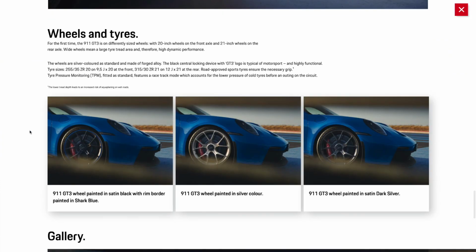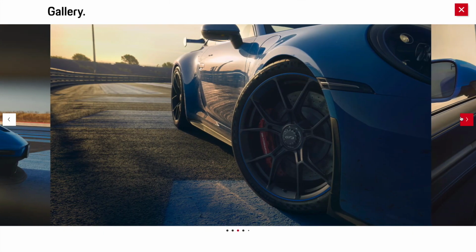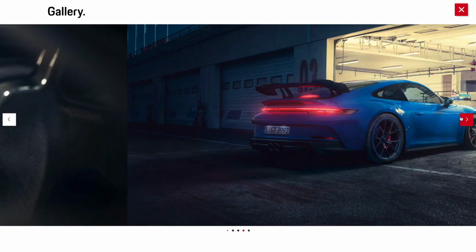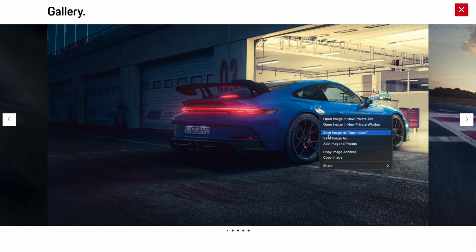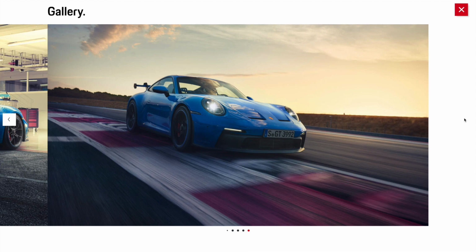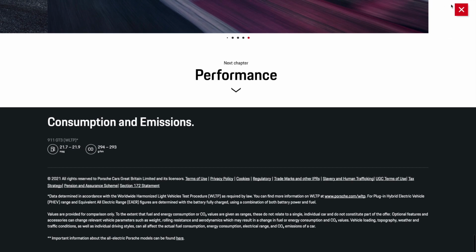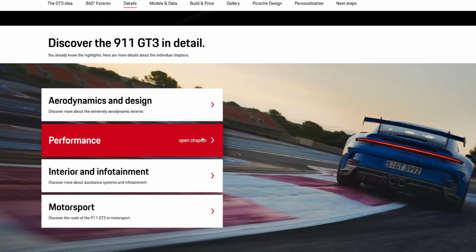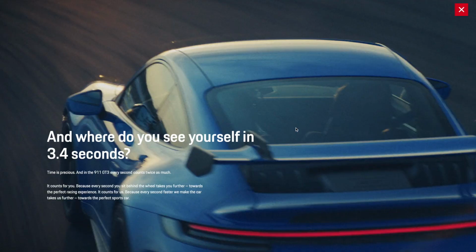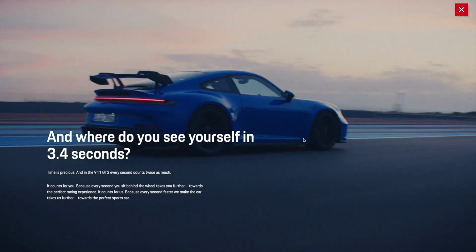But yeah, well, these are just some configuration options, but of course, we will be seeing them very soon anyway. So, are you ready yet to configure? I'm just going to save a few of these images because they look absolutely stunning. Look at that, wow. Okie dokie, so are you ready? Or do you want to learn a bit more about the performance? Again, so we can do performance. And where do you see yourself in 3.4 seconds? Hopefully, still watching this video.